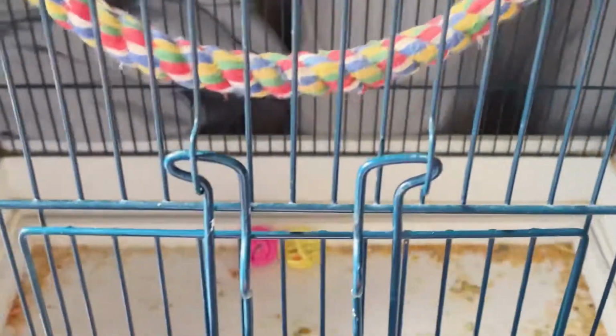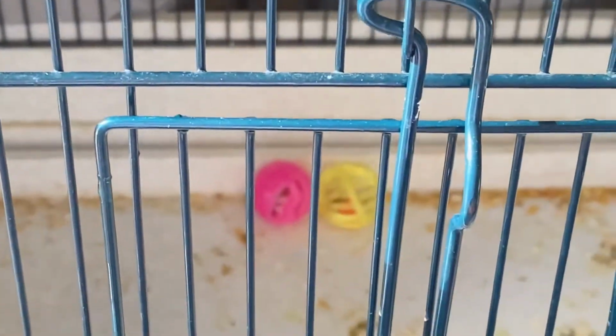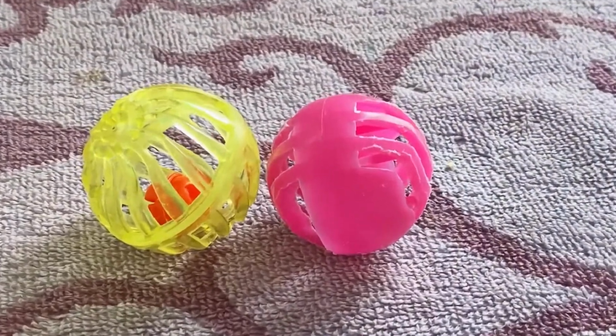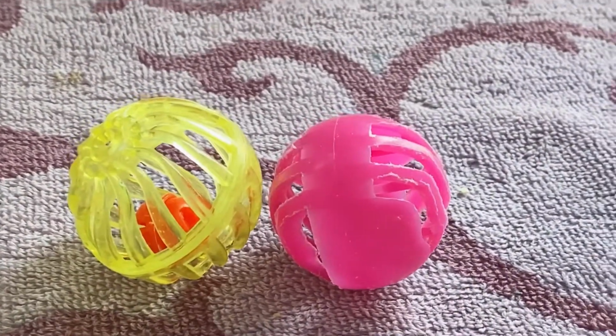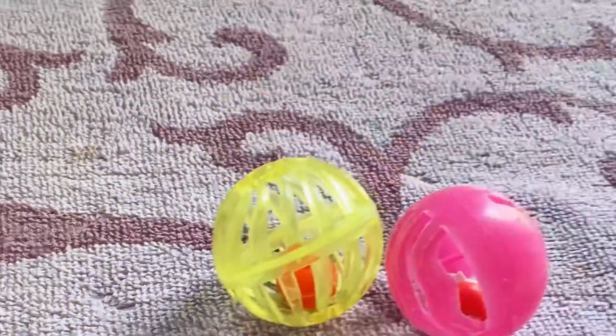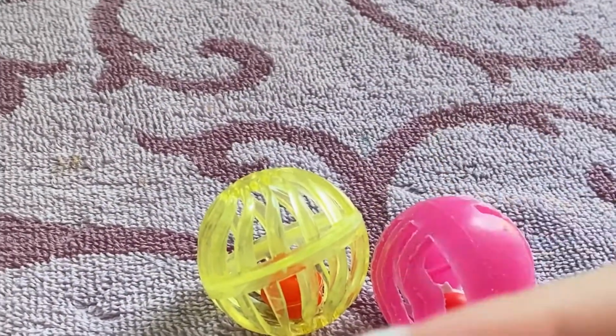And as you can see at the bottom of his cage, you have his two favorite toys, which I'll get a closer look at. They're actually cat toys, but Toast loves them. I think what he enjoys most is the little noises that they make when he throws them around, but when he's doing outside play, he likes to throw these at me.